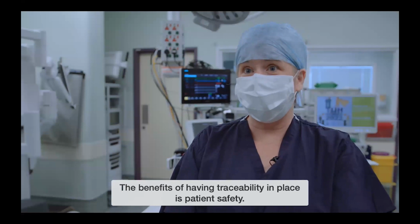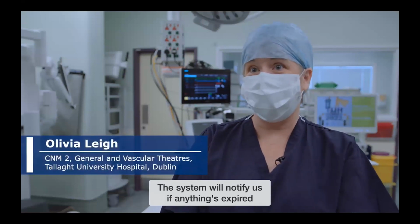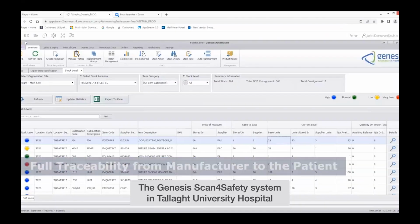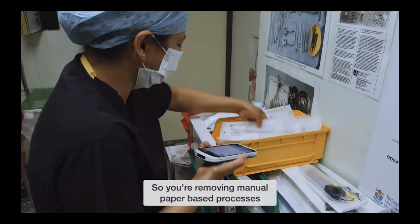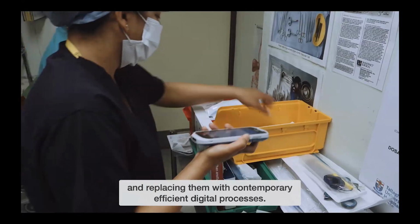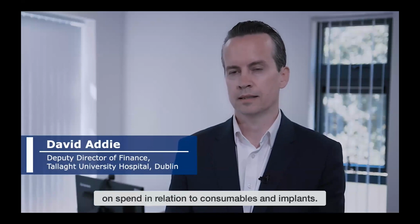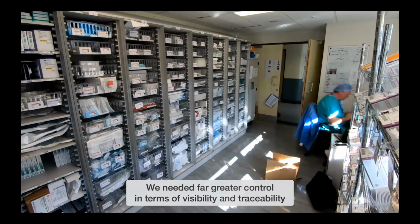The benefit of having traceability in place is patient safety. The system will notify us if anything's expired or recalled before we use it. The Genesis Scan4Safety system at Tallaght University Hospital enables full traceability from the manufacturer to the patient. So you're removing manual paper-based processes and replacing them with contemporary, efficient digital processes. The hospital has approximately €20 million per annum on spend in relation to consumables and implants. We needed far greater control in terms of visibility and traceability.